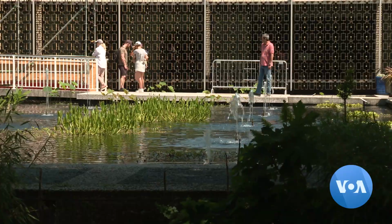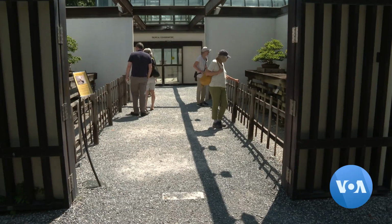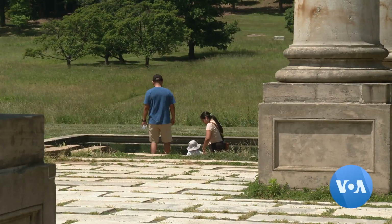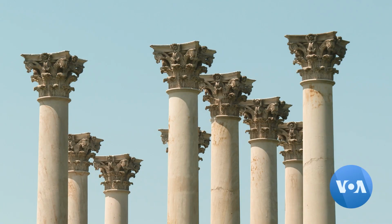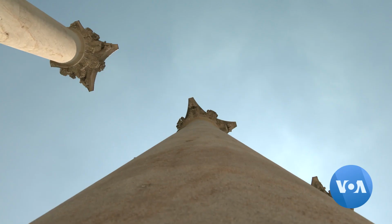The public gardens are an open secret in the area. They draw about 600,000 visitors each year, but that's a fraction, for example, of the 25 million people who visit the National Mall. Among the highlights for visitors are the original columns from the east portico of the United States Capitol building. They're pretty iconic here.